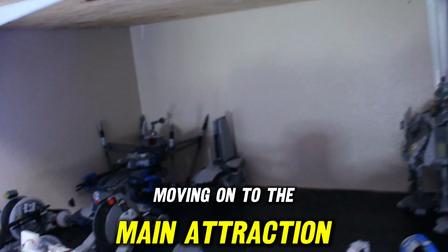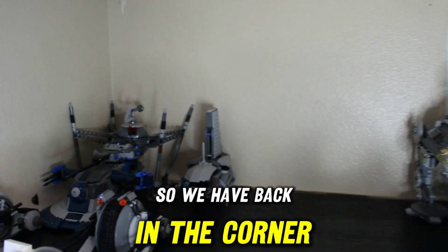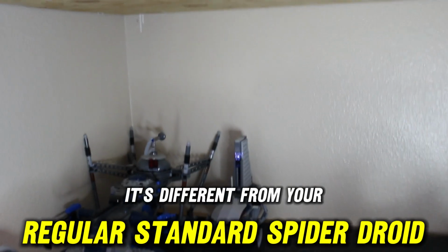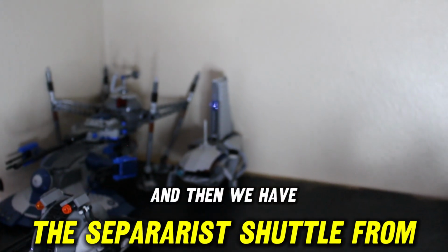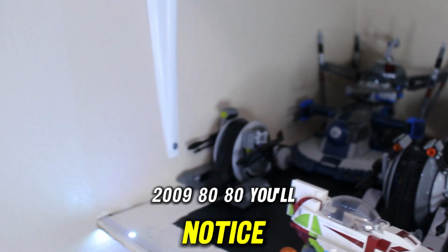Moving on to the main attraction, which is this shelf. Starting in this corner, back in the corner, we have a homing spider droid. It's different from your regular standard spider droid. Of course, the weapons are facing towards the wall. My bad on that one. And then we have the Separatist shuttle from 2009. The 2009 AAT. You'll notice a pattern.